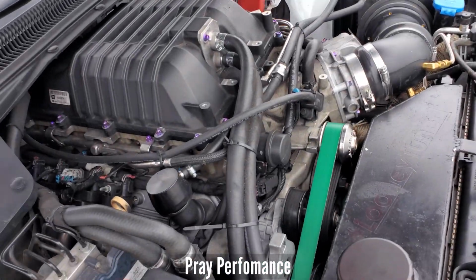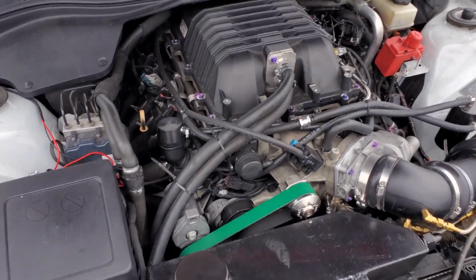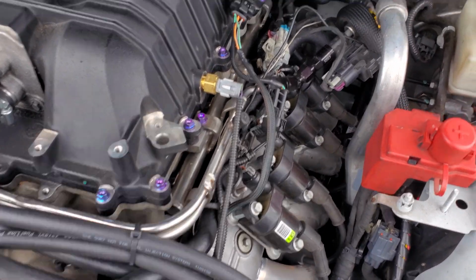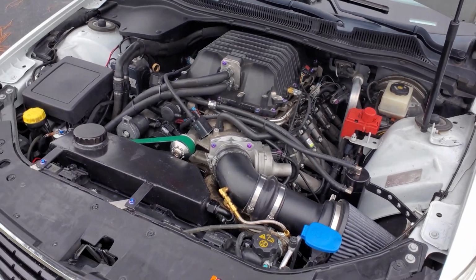Some Prey Performance 6 gens. We're at the track with them. Yeah, Kooks 1.7H headers to Kooks high flow cats. Has the DSX flex fuel setup. It has a DSX auxiliary pump.